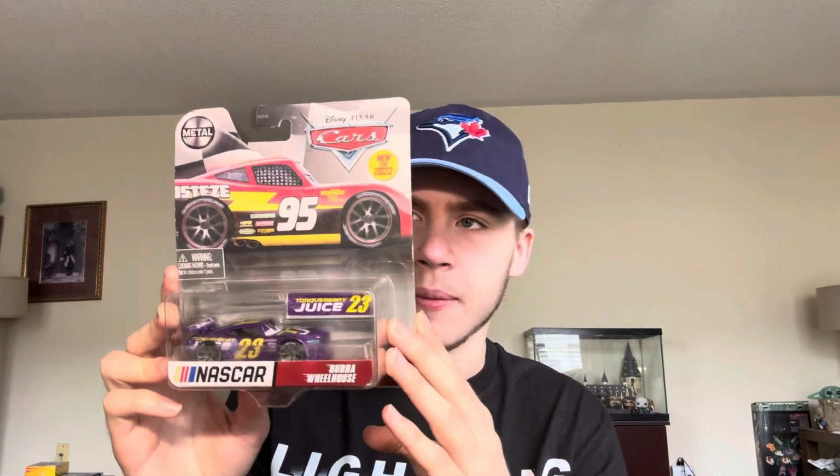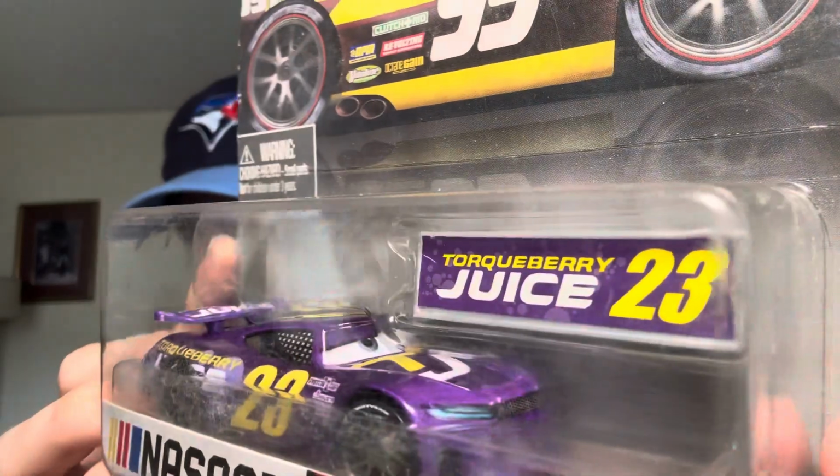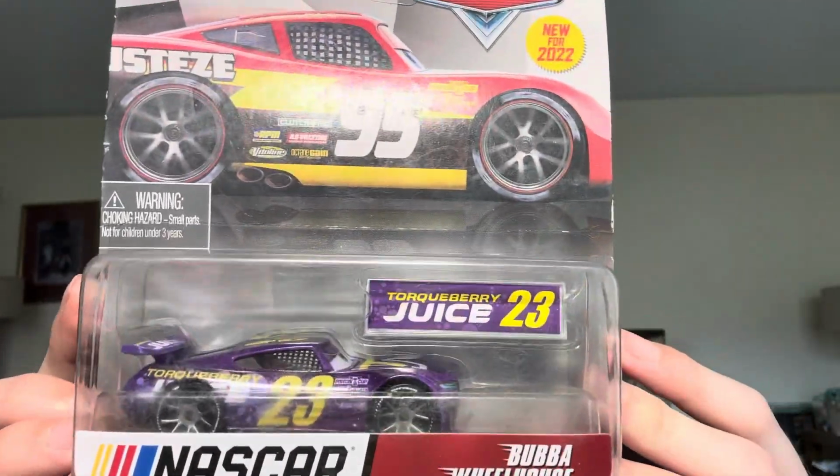So the next one here, actually, I feel like I should go in order. And I think I might be going in the correct order, but I'm not. Let's see. I think I will be here. So this one's from 2022, even though that one's older than this one, but this is from the NASCAR ones. This is Bubba Wheelhouse, of course, Bubba Wallace. And they had a few different cars in this set, but I think I quite like this one.